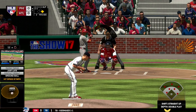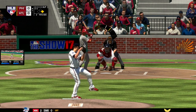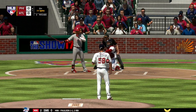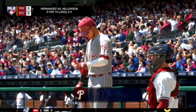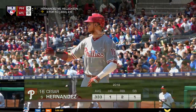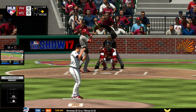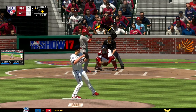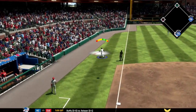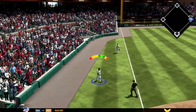And now here comes Cesar Hernandez as Hellickson bends over at the waist, sets at the chest, and delivers the first pitch in there for strike number 1. Change up, down, and away. There you see Hernandez's numbers so far, a .333 average. 0-1 count on him as Hellickson sets at the neck and delivers. That's going to be popped up into foul territory. Left field side, Garcia's camped under it, and he's there to put it away for out number 1.